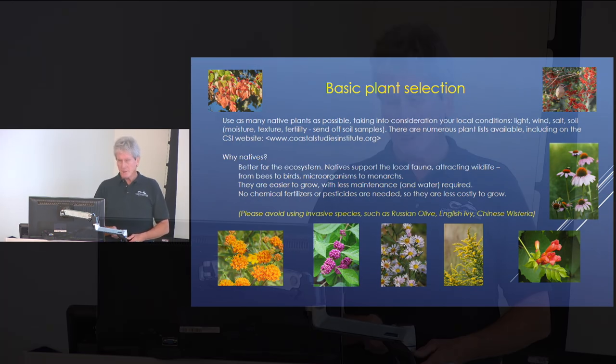And please avoid, I mean, I understand having some non-native plants in your garden. I love hollyhocks. I'll always have hollyhocks. But try to avoid the ones that are very aggressive, that either seed everywhere, or like the wisteria in my yard just takes over, climbs up into every tree. There are some really bad invasive plants out here. English ivy is a terribly invasive plant. The Russian olives are awful too.